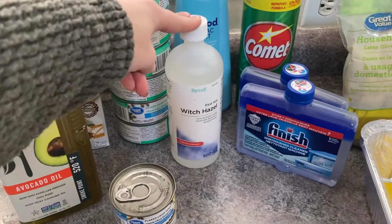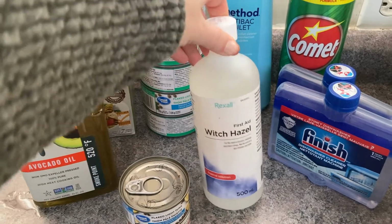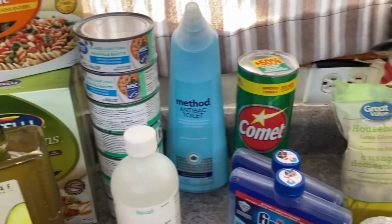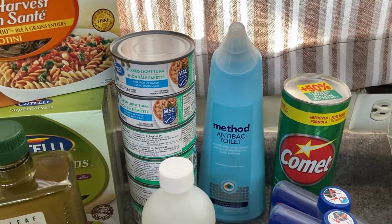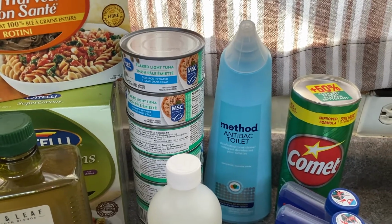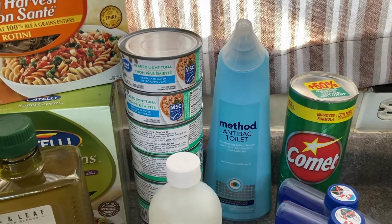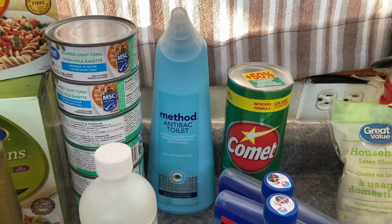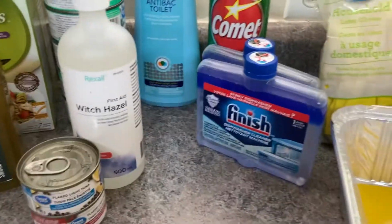I got witch hazel because we use it for cleaning our dog's ears and we were running out. Toilet cleaner, Comet. I've mentioned before that I really like that toilet cleaner because it doesn't have a strong smell and I'm allergic to fragrances, so that one's been working really well. Not only is the smell tolerable, but it actually cleans well. I will say the Comet does have a smell, which I don't love, but it cleans very well and the smell doesn't linger, so it's okay.